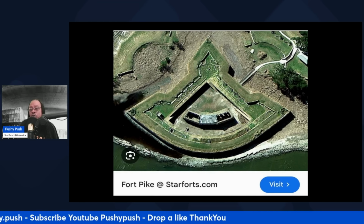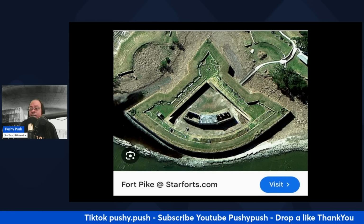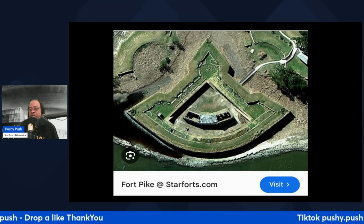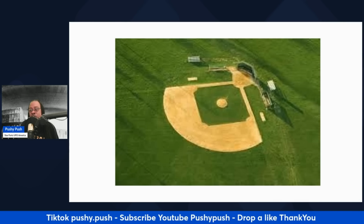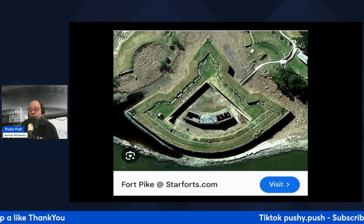If we look at this first star fort right here, this is Fort Pike. So it's in Louisiana. And the reason why I picked this is because it looks exactly like a baseball diamond. Like at the top, the batter would be at the top, and then you have the first base. Of course, you don't see the second, but it carries the design of a baseball diamond. And if you jump one over, you can see that right there. That is an actual baseball diamond. And the whole fan of the field looks exactly like the star fort. So if we go back, it looks exactly like the star fort.